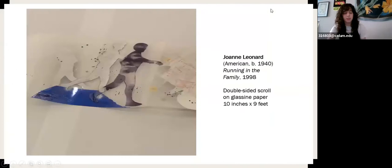This next piece is a really interesting piece. It's actually a 9-foot scroll. This was also one of the first things that I looked at when I started working here. But you may not find it on the museum website because it's quite difficult to condition and to take photos of it because it's double-sided. There's a video that I took, which we will play right now.